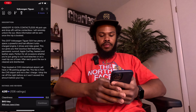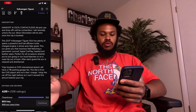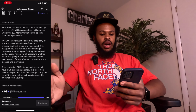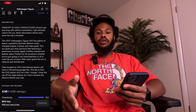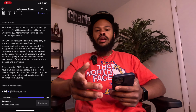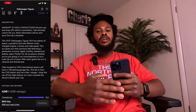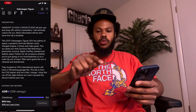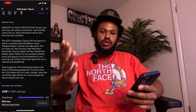And here's my description. Handoff is 100% contactless. All pickups and drop-offs will be contactless. I will remotely unlock the SUV. More information will be sent once the trip is booked. So the night before the trip, I text the guest, hey, this is where the car is at. I remind them of everything, how to get to them, send them pictures, the exact location. Smooth and flawless. This is what we want. We're on vacation. We don't want to be stressed and worried about none of that. We want something smooth and flawless.